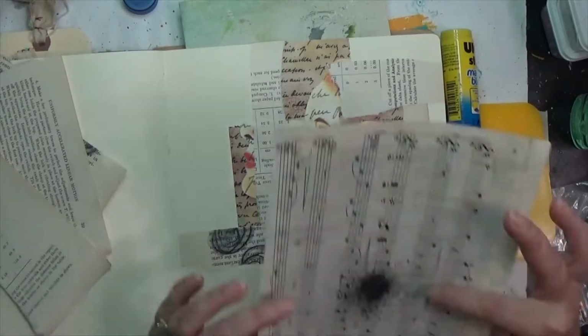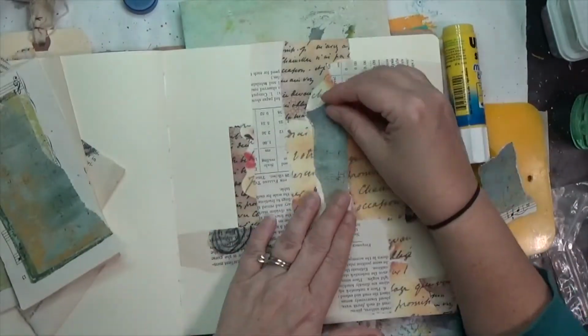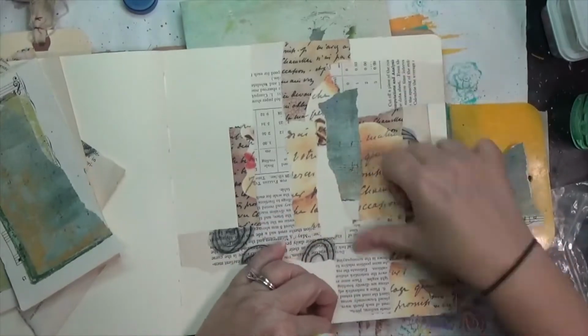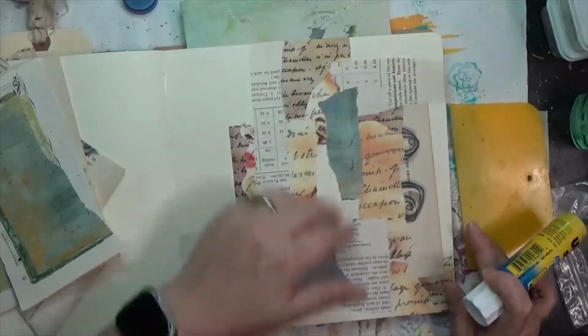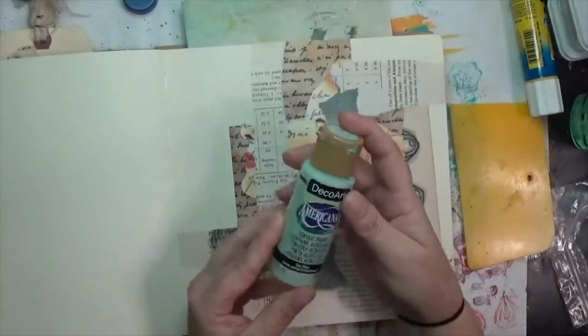And I'm going to bring in one more kind of piece of paper. This is a jelly print of some kind that I had that has some of that bluey green in it that I knew I wanted to bring into this. And it's on, looks like, music paper. Yeah. And so I'm just going to get a little bit down. I knew it wasn't going to be anything about the collage.